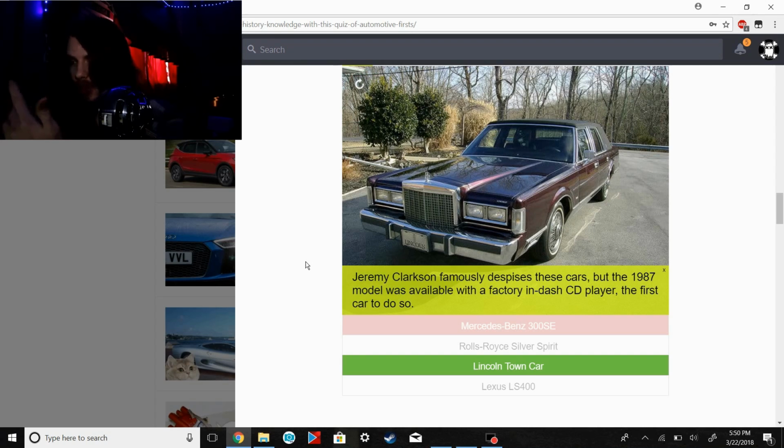No, my strong suit is more with specs and power numbers and things like that, not exactly who put the first CD player in what car. Jeremy Clarkson famously despised these cars. I'm not a fan of either. They're really, really boring, but they work, I guess. But the 1987 model was available with a factory in-dash CD player, the first car to do so.